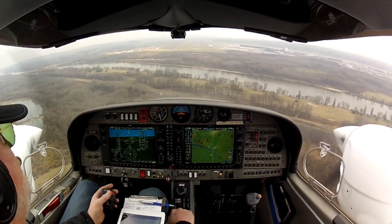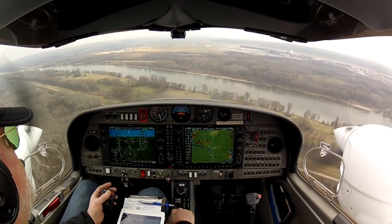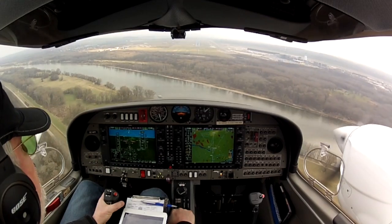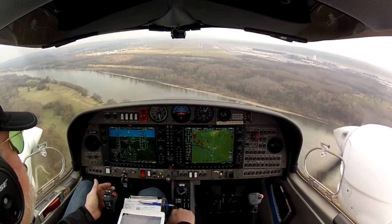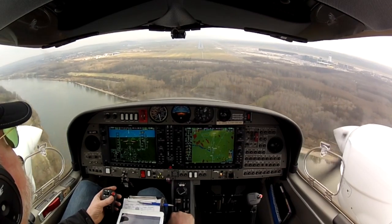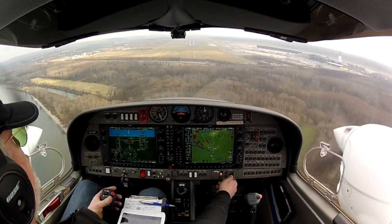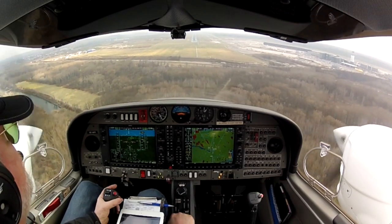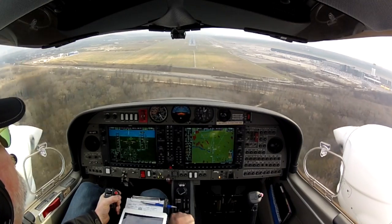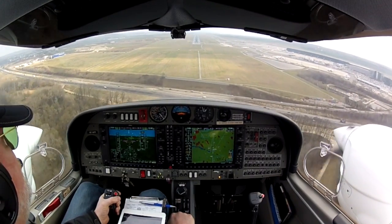Good afternoon, 563 Zulu, number one in sequence. Servus. Sierra India Romeo, wind 140 degrees 8 knots, runway 16 cleared to land. 16 cleared to land. Alitalia 192 on ILS 16. Good day, Alitalia 192, wind 130 degrees 8 knots. Please say it again, Alitalia 192. Alitalia 192, wind 130 degrees 8 knots. Copy the wind, Alitalia 192.